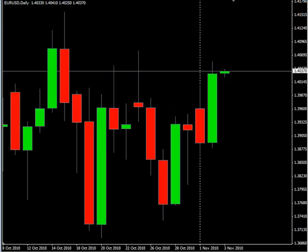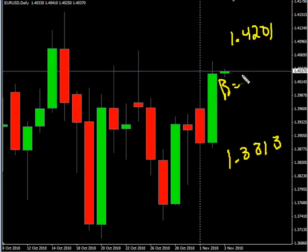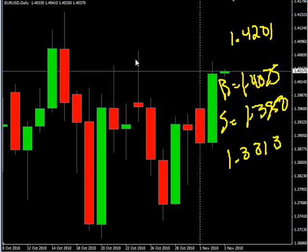Now the Euro-USD pair. This pair moved to the upside, moving sideways, bias is sideways. Look for it to potentially go as high as 142.01, possibly as low as 138.13. Look for some resistance around 140.75 and look for some support around 139.50.